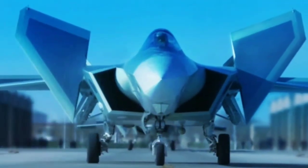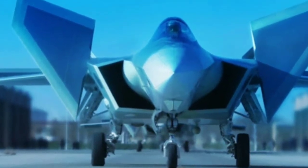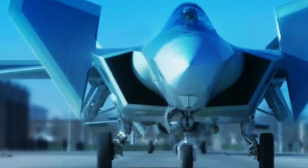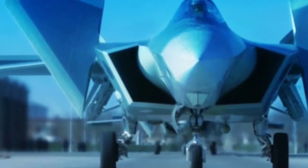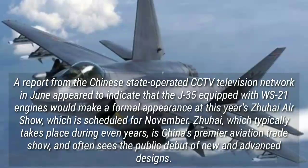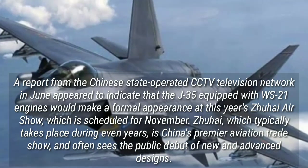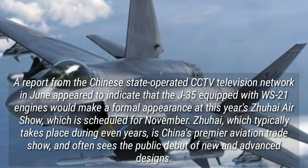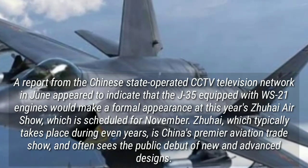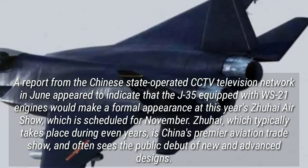The second FC-31 prototype reportedly features WS-13s in place of the Russian-made RD-93s found on the first example. The WS-13 series is similar in both form and performance to the RD-93. A report from the Chinese state-operated CCTV television network in June appeared to indicate that the J-35 equipped with WS-21 engines would make a formal appearance at this year's Zhuhai Air Show, which is scheduled for November. Zhuhai, which typically takes place during even years, is China's premier aviation trade show, and often sees the public debut of new and advanced designs.